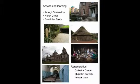Access and learning, you'd have examples such as the Armagh Observatory and Planetarium, the only one in Ireland, and the Navan Centre's exhibition on Ireland's Celtic heritage, located on the site of a major hill fort of Iron Age origins, but rather unknown purpose, a major development there. And the success of sites such as the Navan Centre as family destinations is essentially confirmation that heritage doesn't have to be compulsory or dull, but it can also be fun and interesting for people.